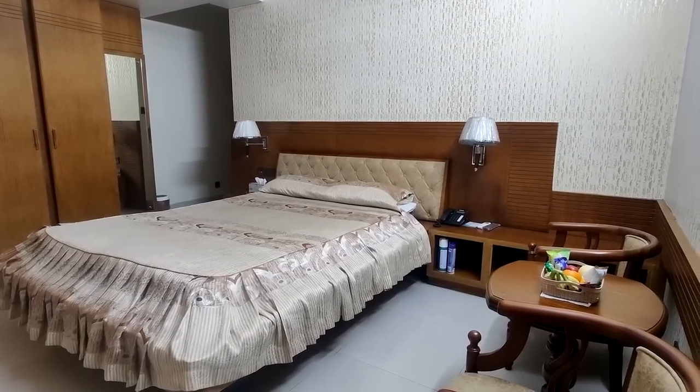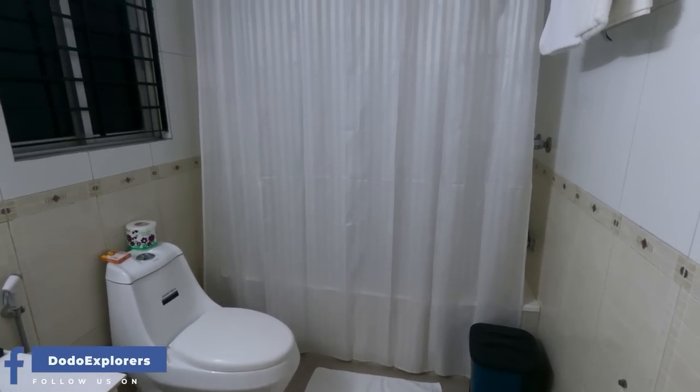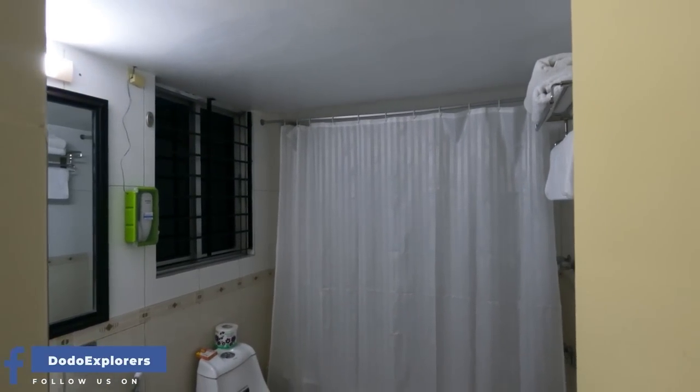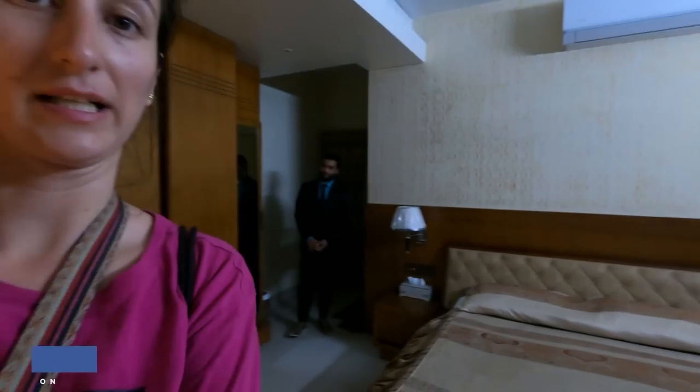I like it. How much is the price for a room like this? 12,075. And this is the big washroom, guys. So really impressive place. Very tasteful, very simple, classic design. I like it. And for the price, maybe around $100 per night, that's not bad. That's really, really cool.